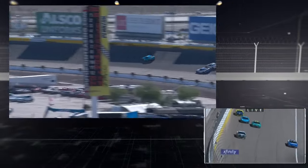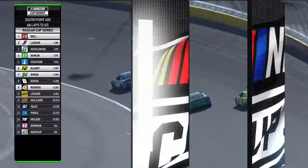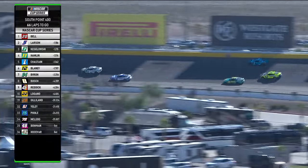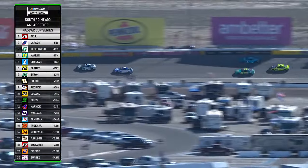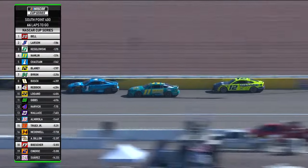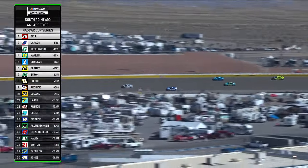Follows the 20 into the corner. Gets loose. Back in, trying to come around. He chased the car up the racetrack. And now, right here, second through sixth. Look how tight this is between these positions. Incredible racing here. Keselowski has that second spot. Larson, Chastain, Hamlin, Blaney, and Byron all there chasing Bell out front.